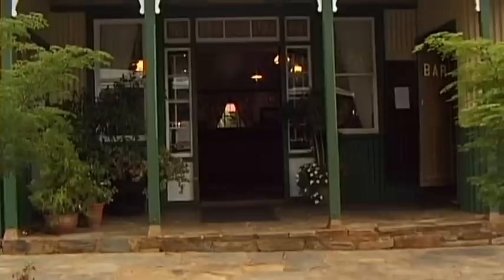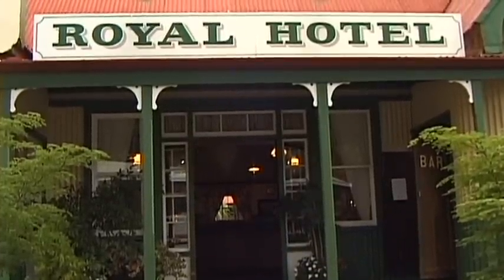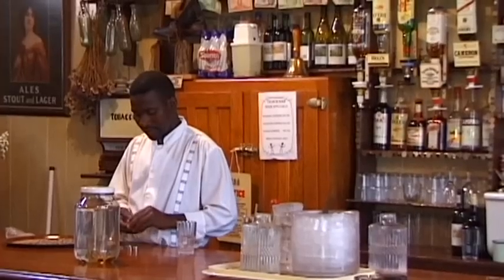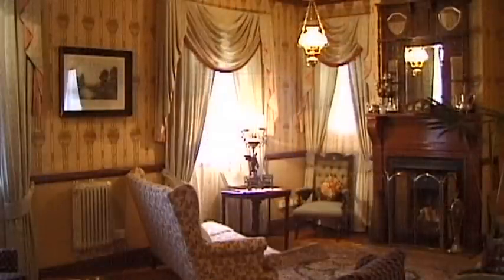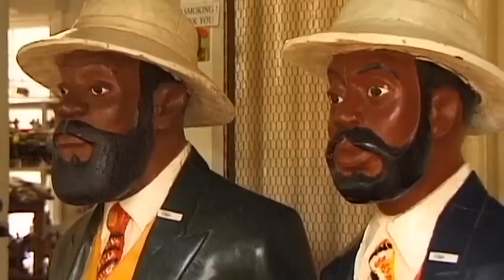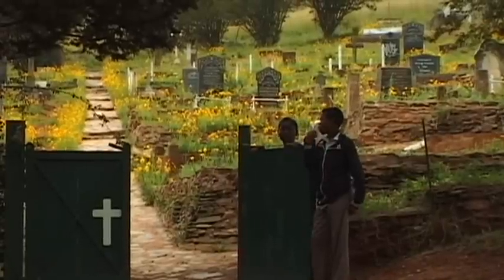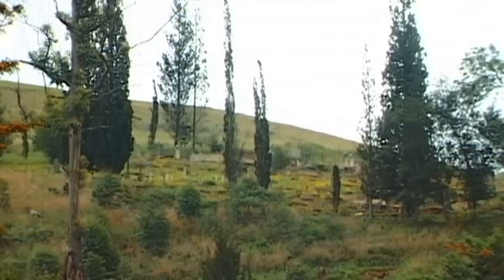In earlier days, South Africa's first large gold mining city appeared almost overnight with 18 drinking bars, the Royal Hotel, various stores, three bakeries, and two banks. Located on the hill beyond the village is the old gold diggers' cemetery.